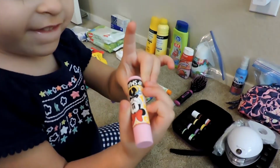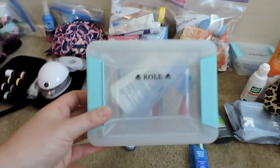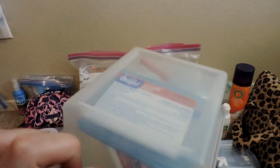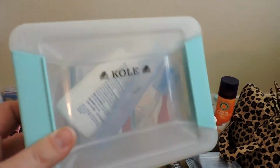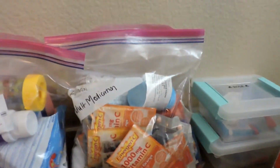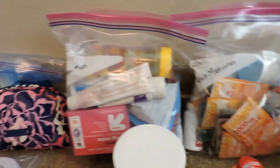Awesome. So brought her chapstick with us. And this is just the Nose Frida and some saline. I do have some Orajel. Nobody's teething, but in case you have a toothache or anything like that. They both have one. Our medicine that we're bringing, kids' medicine that we're bringing.